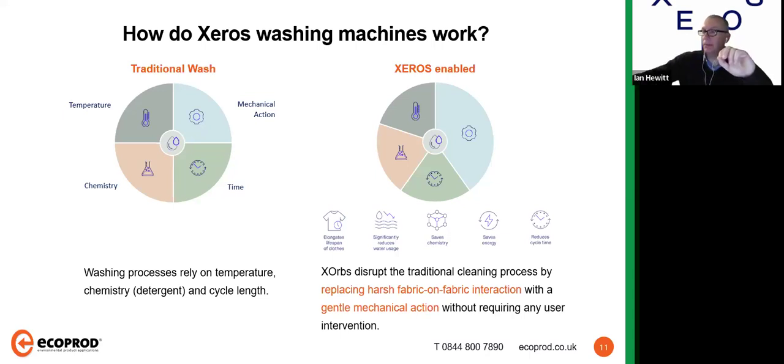So the Xorbs, as they go around the machine, instead of the clothes rubbing together to shed fibers, create a massaging effect, and as they go into the fabrics, they help to open up the fabrics to release all their stains. So again, the chemical action is less, but the mechanical action is more. So you can reduce everything else on that as well. And there's no user intervention; it's all done automatically within the machine.